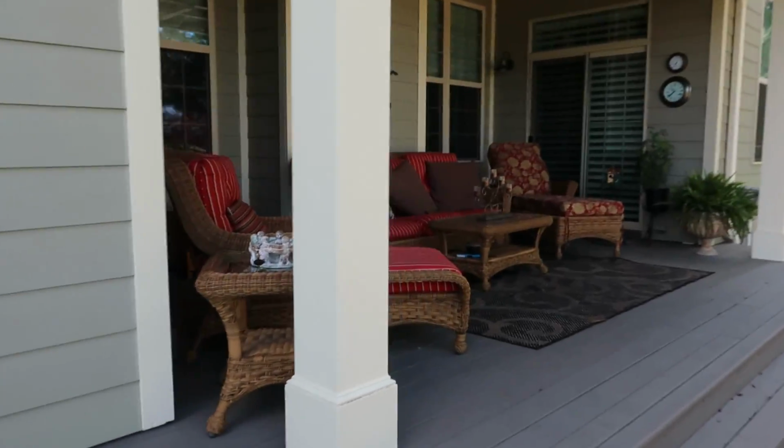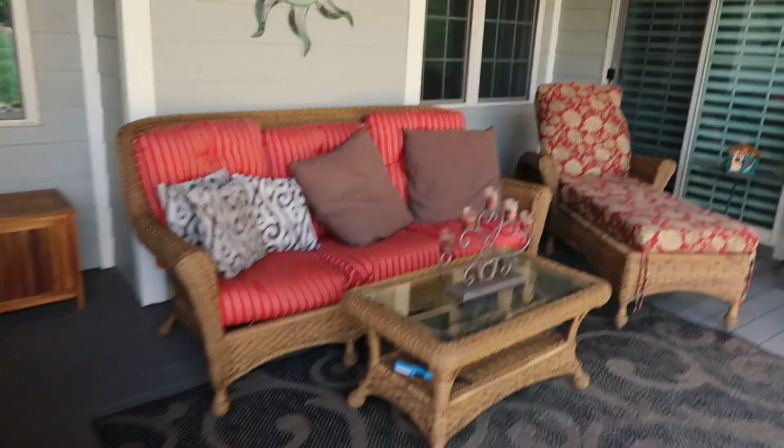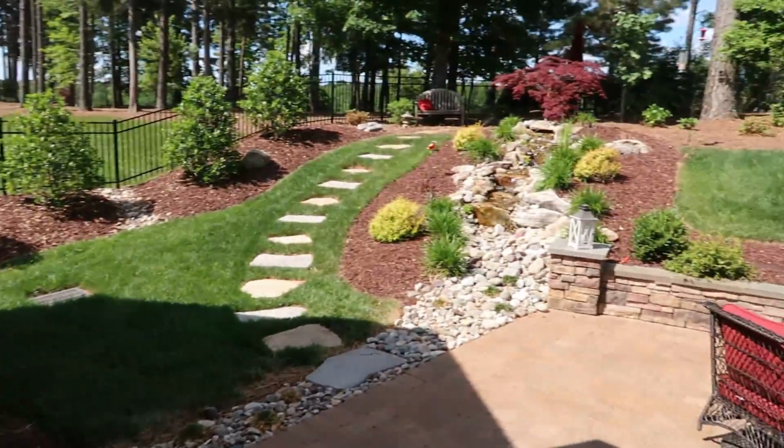Look at this beautiful backyard sitting area. Oh my, I just want to sit right there with a book and look out over that.